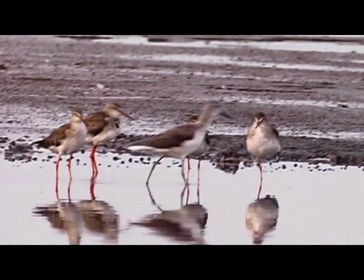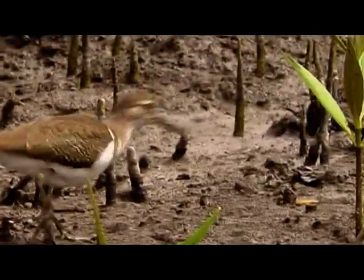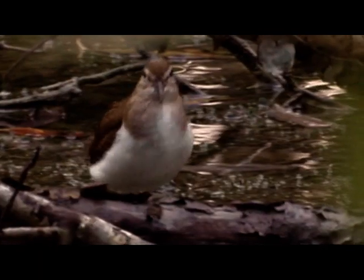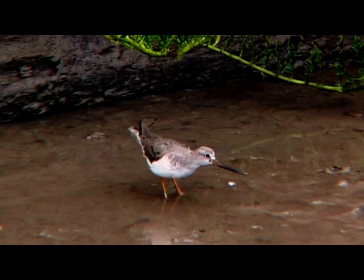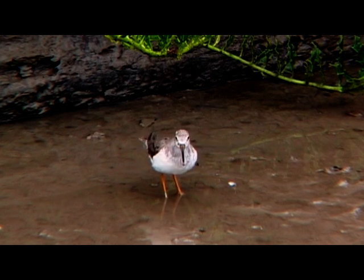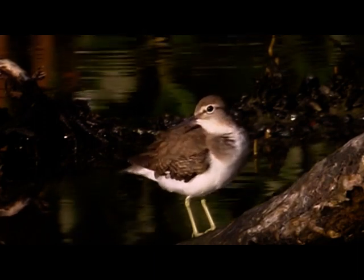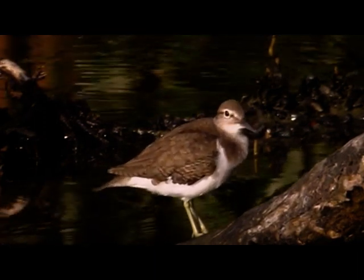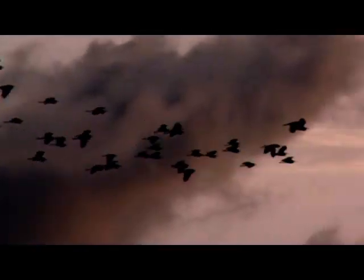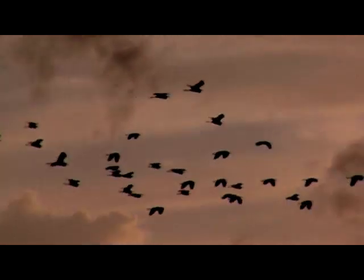As many as 100,000 wading birds have been recorded to converge here at the height of the season. The park is one of the most important sites in Malaysia for these migratory birds. The season lasts until April of the following year. They will leave as northern spring approaches.